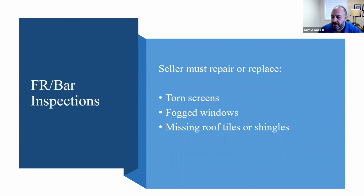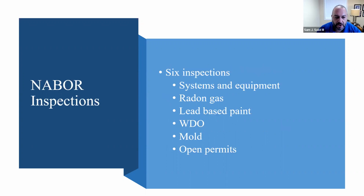Before I get into NABOR, does anybody have questions about the FARBAR inspection? See none? Okay. So NABOR is a little more broad than the FARBAR contract. It has 6 inspection items that are allowed. You have your systems and equipment, your radon, your lead-based paint, your wood-destroying organisms, your mold, and your open permits.